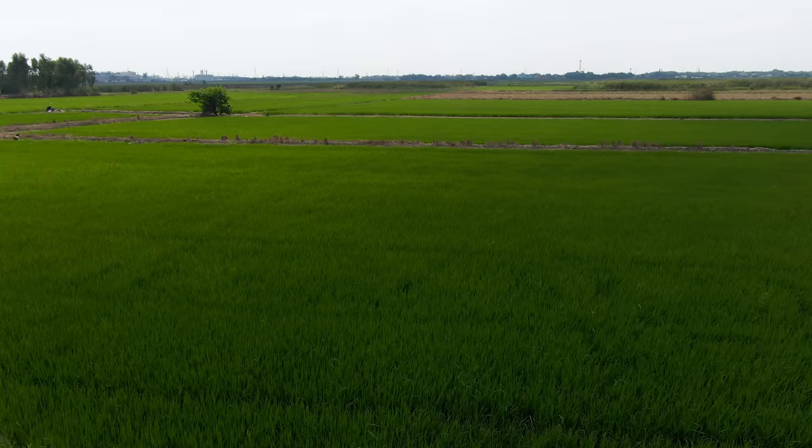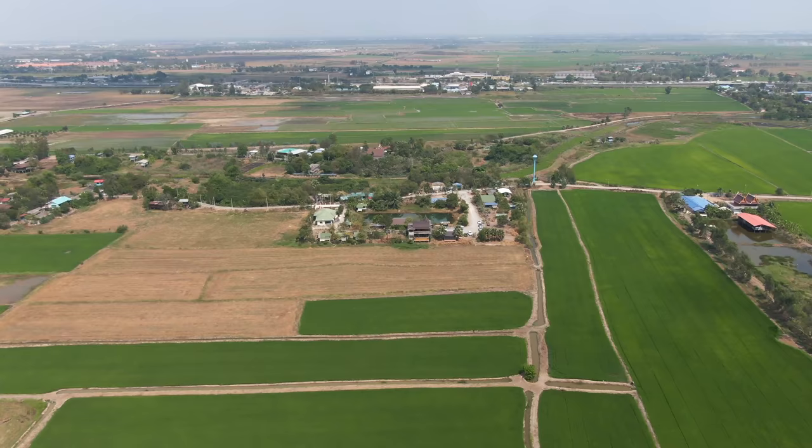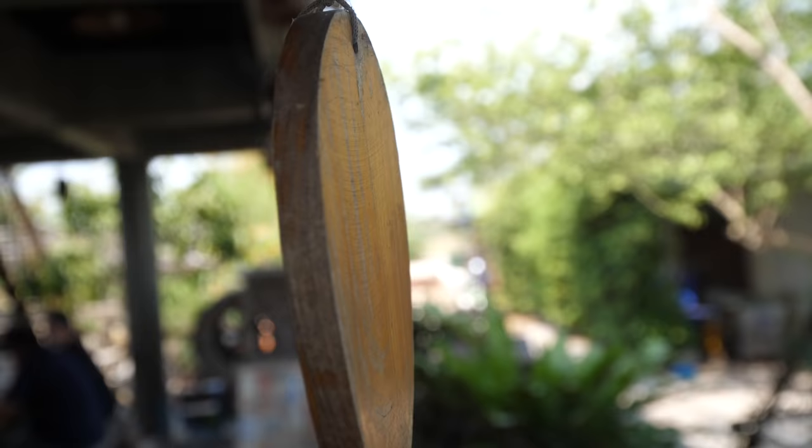So if there is ever a meal to chill afterwards, this is that meal. Both the food, the quantity, and just the relaxing atmosphere here. And like the rice paddy fields, it's hot, the sun is blazing, but you've got the breeze coming off the fields. It's shady, it's so chill, it's so relaxing.